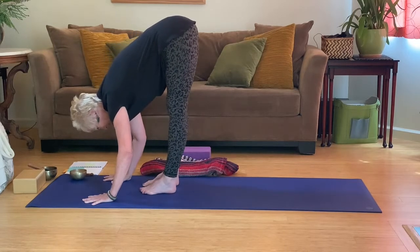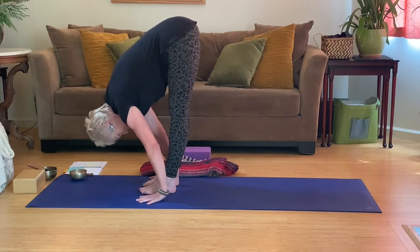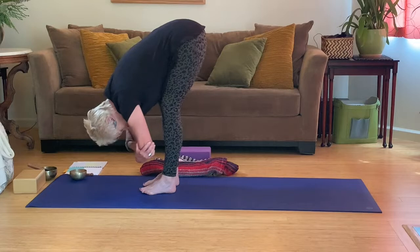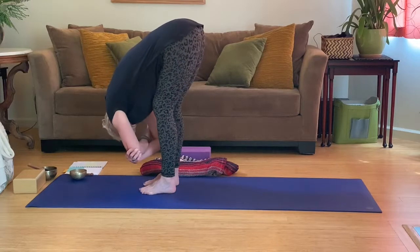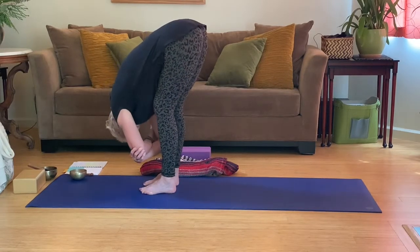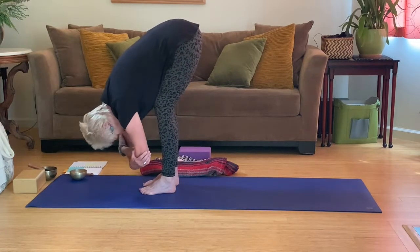And here, if you want to be a Raggedy Andy, if your palms don't come down to the floor, just hold on to your elbows. And have your knees bent if your hamstrings are tight. But if there's any stress in your shoulders, your neck, just very, very gently rock it out. Whatever your body's wanting right now.